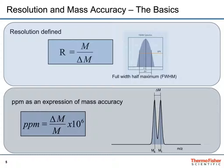On the Q-Exactive series, we specify a mass accuracy of 3 ppm or less for every scan. This high degree of mass accuracy adds an extra degree of confidence to the data that you collect in high-resolution quantitation.